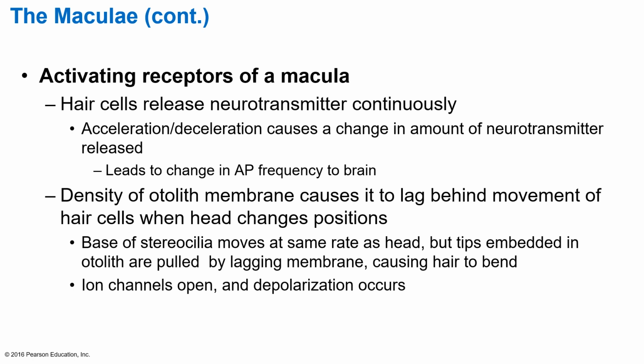So activating receptors of our macula. Hair cells release neurotransmitters continuously. So acceleration and deceleration cause a change in the amount of neurotransmitter released, which is going to lead to a change in the action potential frequency to the brain. So the density of the otolith, those little stones, okay, so the otolith membrane, causes it to lag behind movement of hair cells when the head changes positions.